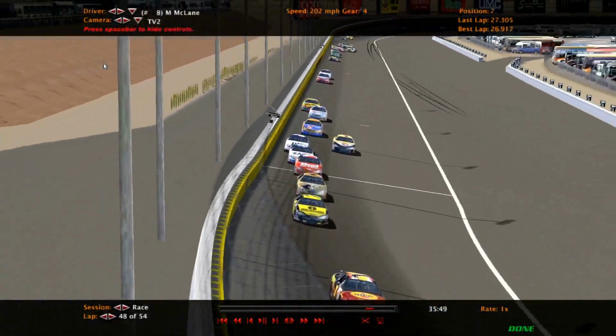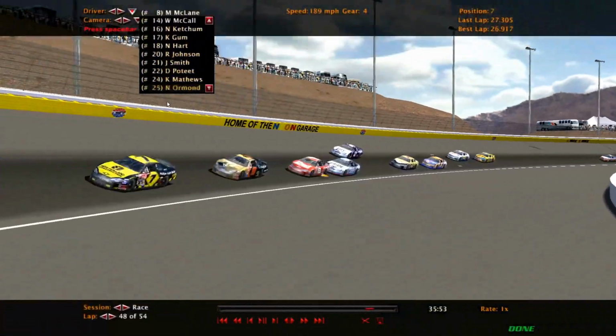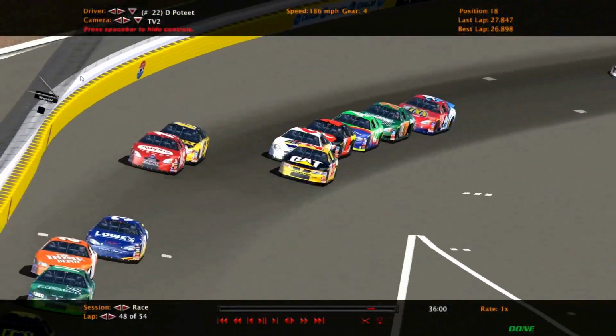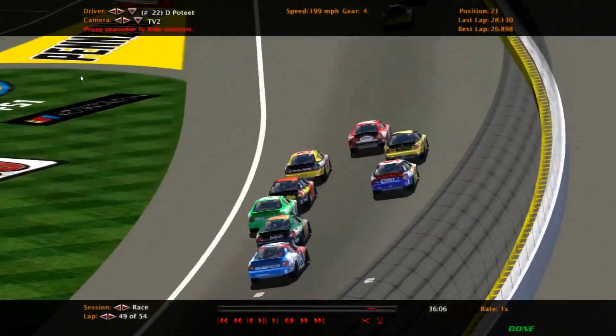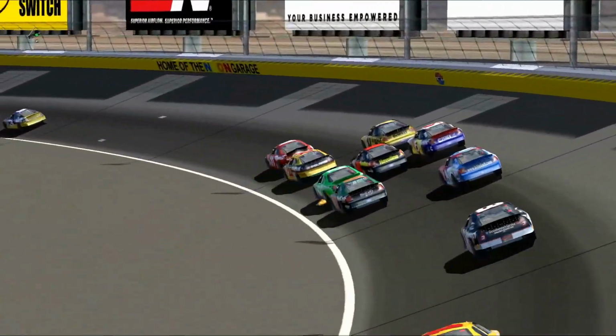So, well, this has been some great racing here at Las Vegas. Again, still the whole back of the pack is getting held up behind Brandon Tedesco. Now Carson Gum is stuck behind the 11. He might have gained a few positions out of all of that. Yeah, Carson Gum has gained... Ooh, Tedesco nearly came up on Carson.